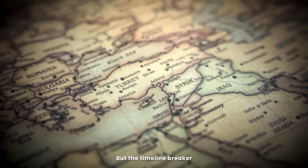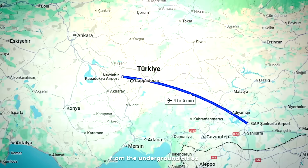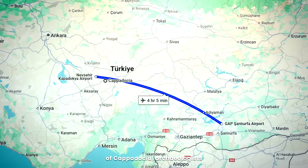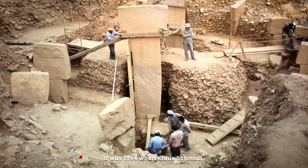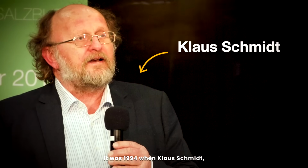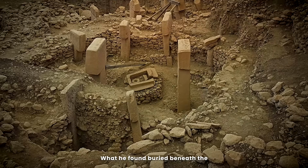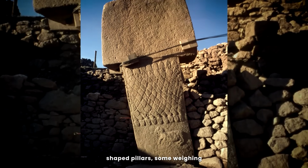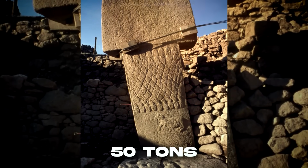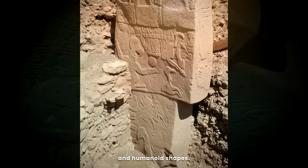But the timeline breaker was yet to come. In the hills of southeastern Turkey, just a few hundred miles from the underground cities of Cappadocia, archaeologists stumbled upon something that rewrote the story of civilization. It was 1994 when Klaus Schmidt, a German archaeologist, returned to a site previously dismissed as nothing more than a medieval cemetery. What he found buried beneath the soil was Göbekli Tepe, massive T-shaped pillars, some weighing over 50 tons, arranged in circular enclosures, and decorated with animals, symbols, and humanoid shapes.